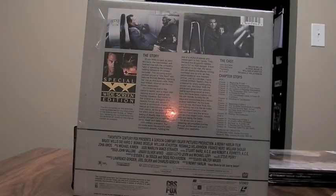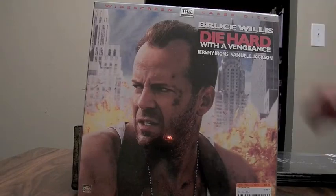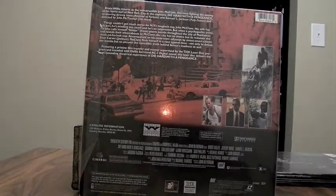And I never heard anything bad about these movies. They must be pretty popular since they're still making them. And I actually hear that this is a fan favorite, Die Hard with a Vengeance. A lot of people seem to really like that one. So I will be giving that a shot as well. So there's Die Hard 3. With a Vengeance.